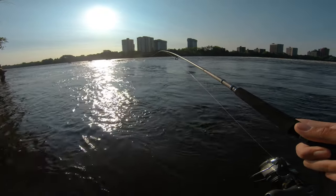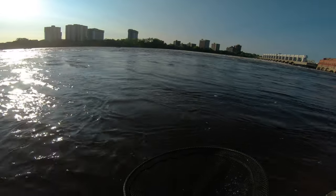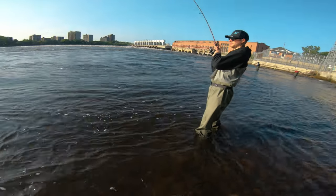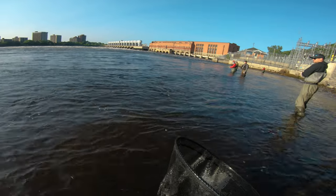Yeah. Tighten your drag. No. It's a fish, they're fish. Gotta just keep pumping it like you're doing. When he gets close, make sure you don't high stick it too much because he will pop out. First shad of the season, let's go. Tilt your rod the other way.